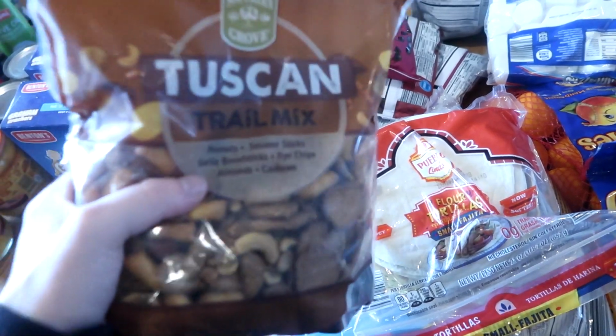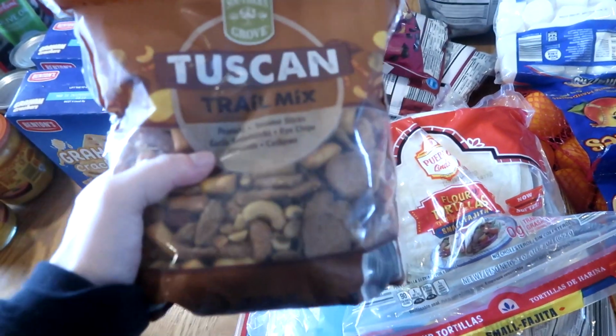I also got this Tuscan trail mix, also through Southern Grove, but it's peanuts, sesame sticks, garlic breadsticks, rye chips, almonds, and cashews. This looked really good, so I got this one for the month as well.